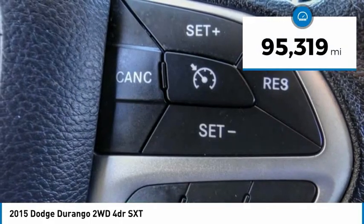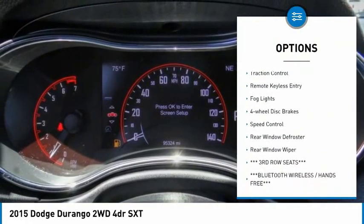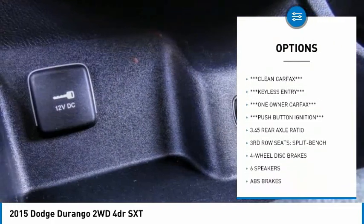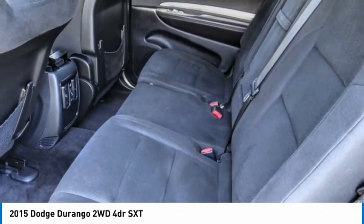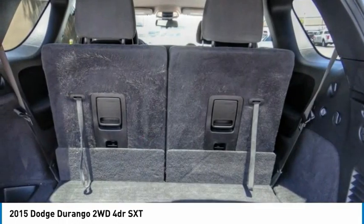Here are some of this vehicle's great options: electronic stability control, alloy wheels, brake assist, traction control, remote keyless entry, fog lights, four-wheel disc brakes, speed control, rear window defroster, rear window wiper. If you like it online, you'll love it in your driveway. Take it for a spin today.